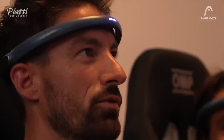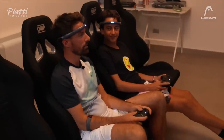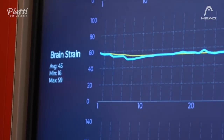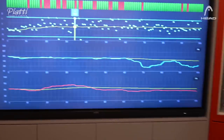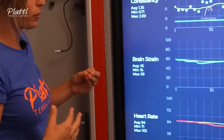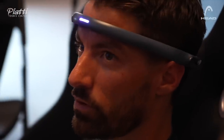Oh man. How was it? Stressful at first. But it took me like 45 seconds to understand to just focus and do it. Yeah. If you want, we can see your analysis. Third line, we can see your brain strain. Is the activation of the frontal area. The goal is to understand how to decrease the blue line as much as possible, like you did at the end. Okay, what you did, for example, here. Make it without overthink.